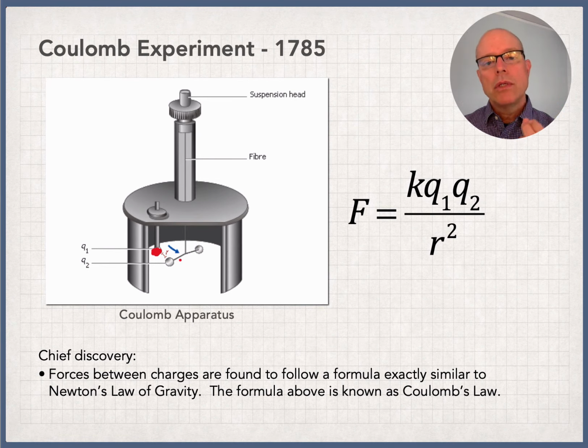But because they knew the twisting force required to twist that fiber of silk, they were able to find out the very weak force that was going on depending on how far this thing had pushed. And based on that, Coulomb deduced that the exact formula that Isaac Newton used for gravity, the shape of that formula, worked perfectly.